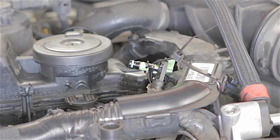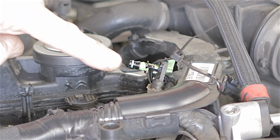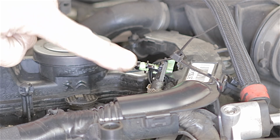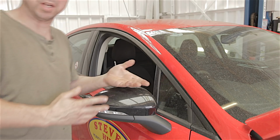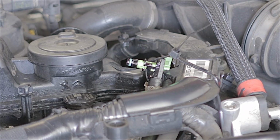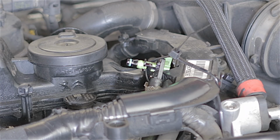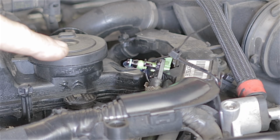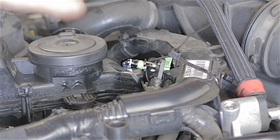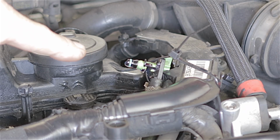So here's the thing, I'd previously carried out the fuel injector leak-off test, but I'd left the fuel injector leak-off pipes disconnected from the injectors. So I'm going to switch the ignition on. The fuel pump is priming for 4 or 5 seconds. Just watch this pipe. There you go. You see that fuel coming out? That should not be doing that. Fuel should not be coming out of that leak-off pipe.